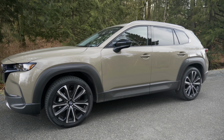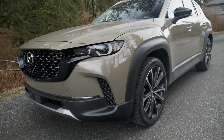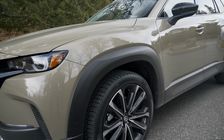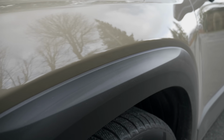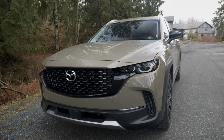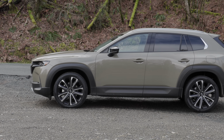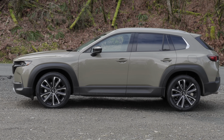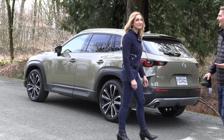So the thing I like about this is the boxy shoulders. It's got black cladding around the wheels that are really quite square, and then you see this sculpted plastic on the top, and the whole look of this car is low and kind of flat. It's got a nice long hood to it, and because it sits so low to the ground, it kind of looks like a station wagon.